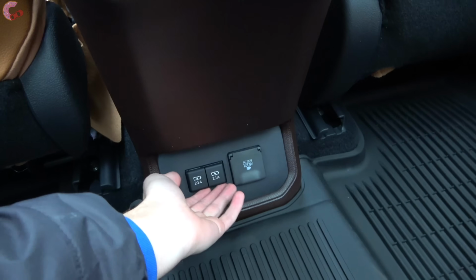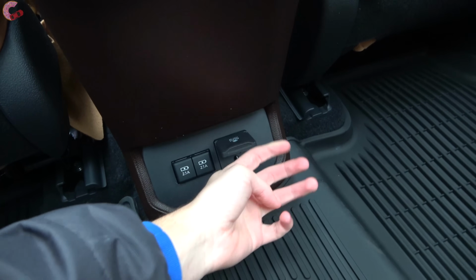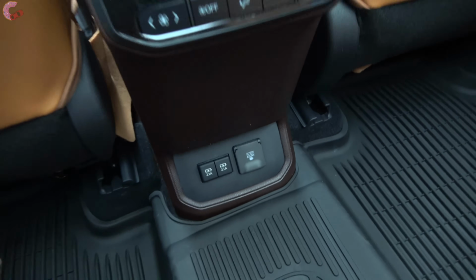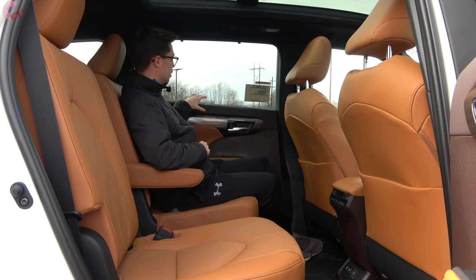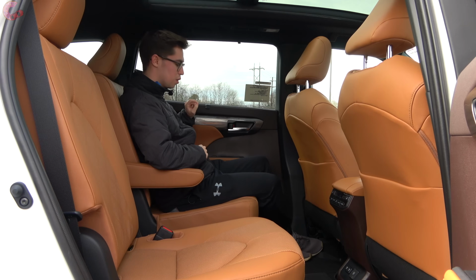And down here on the bottom, we do also have 2 smart charging USB ports, as well as a household style outlet, which comes on the higher end models. Now, in addition to that, we do also have a rear window sunshade. That's on the XLE trim and higher.